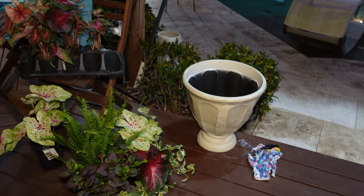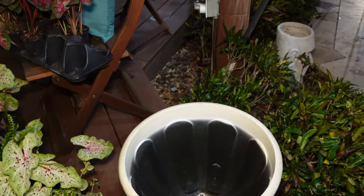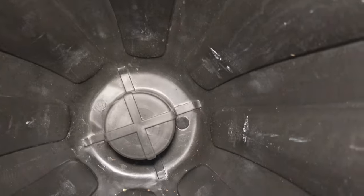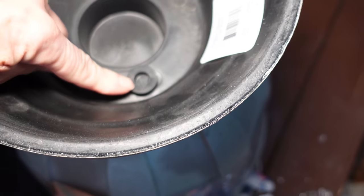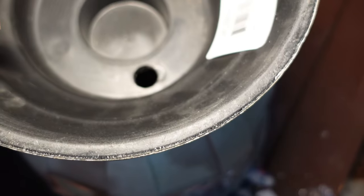So anyway, you guys, back to these planters, I love them. They're very, very pretty and they're lightweight, like I said. And the other feature that I like so well, if you can see down inside there, there is a pre-drilled hole. If you flip it upside down, it has a plug right here that you can just pull out and ta-da, a pre-drilled hole.